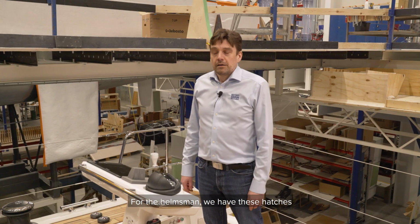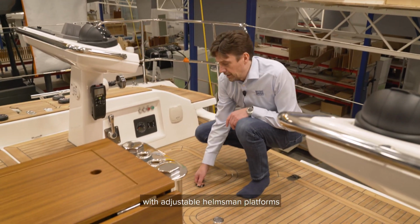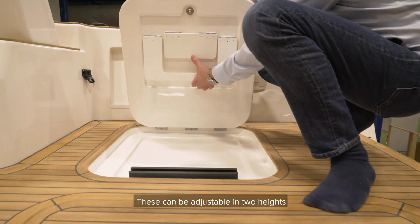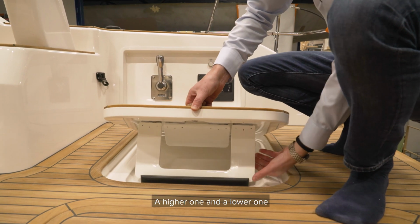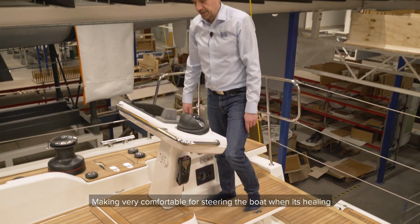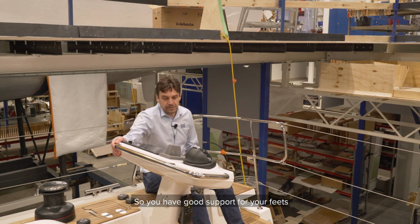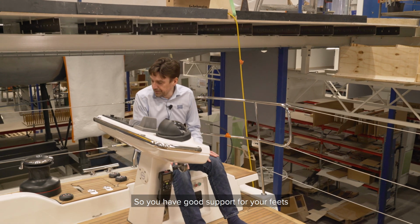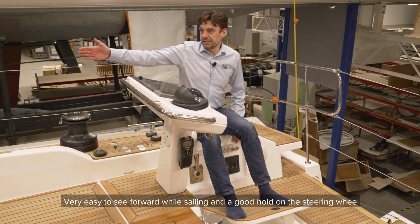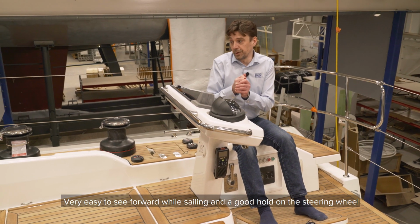Bow thruster. For the helmsman, we have these hatches with adjustable helmsman platforms. These can be adjusted in two heights, a higher one or a lower one, making it very comfortable to steer the boat when it's heeling. We also have a type of seat here for the helmsman, so you have good support for your feet. You are sitting on the side on a comfortable bench, very easy to see forward, see the sailing, and a good hold of the steering wheel.